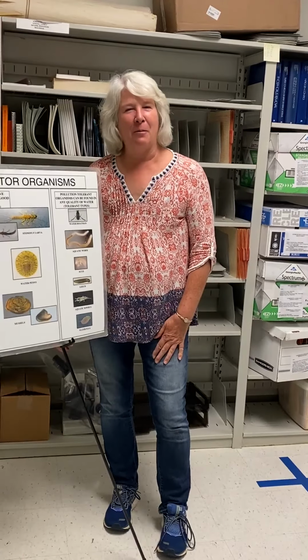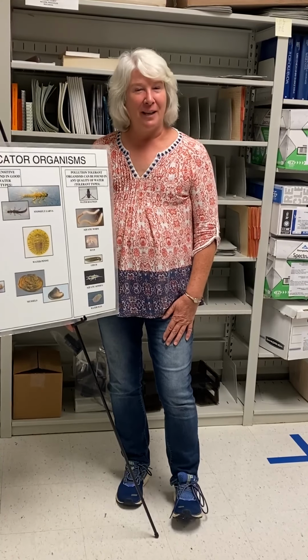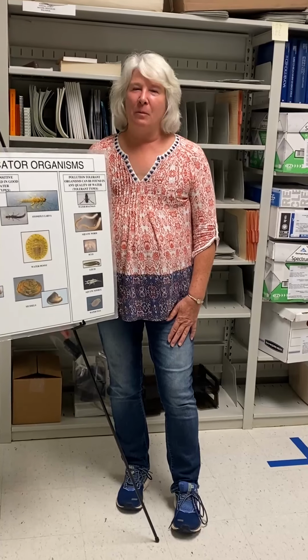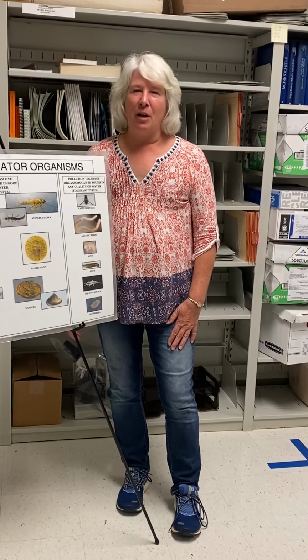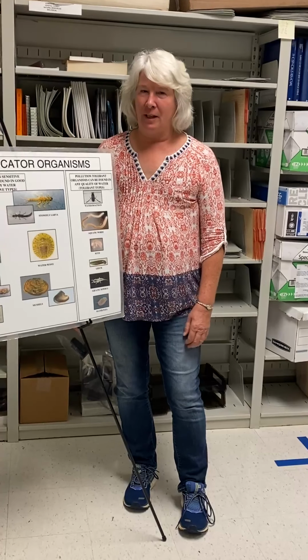We have been down on the Powell River demonstrating our sampling methodologies, and now we're back in Johnson City and we're going to show you some of the things we collected. We do a lot of sampling in our job. We do chemical samples, which are important, but we also sample the insects.